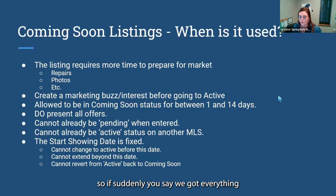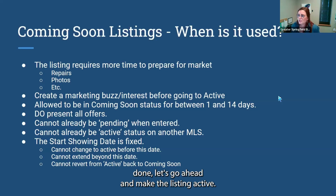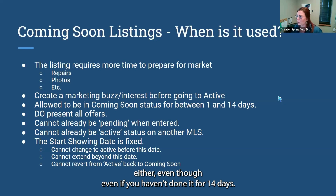So if suddenly you say, we got everything done, let's go ahead and make the listing active, your sellers need to understand that the start showing date is the start showing date. And you cannot extend it either, even if you haven't done it for 14 days.